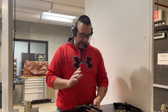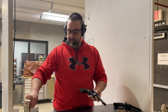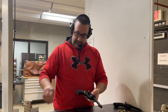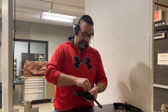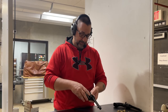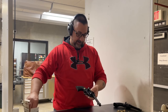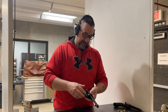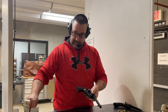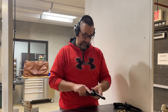All right, so now we're going to shoot the Chiappa. Let's load up six shots, see how the Chiappa shoots. Really like the index. Now, what I did notice right away with the Chiappa is it's got a little bigger cylinder, so therefore the loading gate is a little easier. It's actually a little bit easier to get the rounds in the chambers. It's a little tighter with the Ruger. You need a little bit smaller fingers to do it.